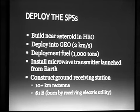Once we're in GEO, we need to install components that come from Earth, which primarily, I think, is the microwave transmitter electronics. Everything that's heavy, we're going to build up there. But the things that are really high-tech, we have to build on Earth and launch. I budgeted a couple hundred million dollars for each solar power satellite to build and launch these microwave transmitters. Of course, each solar power satellite will require a matching ground receiving station, the usual 10-kilometer rectenna, plus power conversion and distribution. I haven't really heard good numbers for costs, so I've budgeted roughly $1 billion, but it's not part of my budget because the receiving utility will build that so that they can receive electric power.